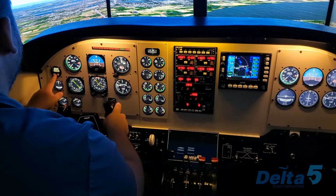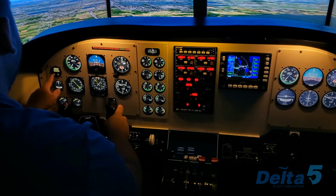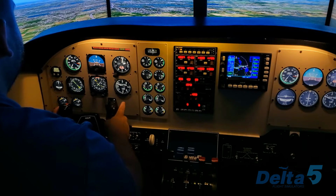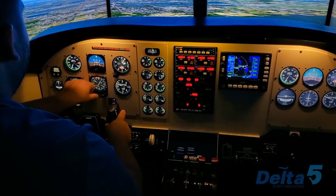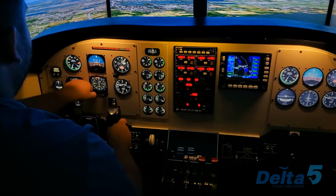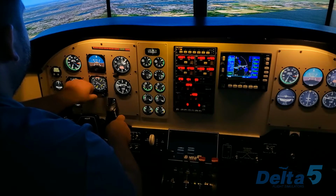Set. One minute set on the timer, and we can switch the radio back inbound to a radial of 256.